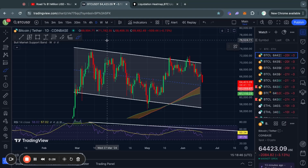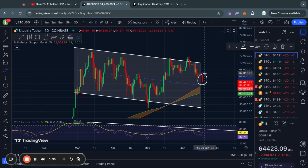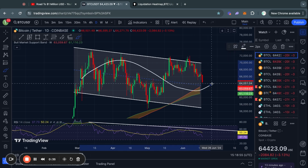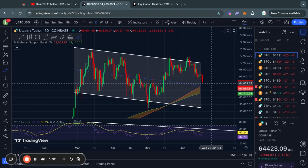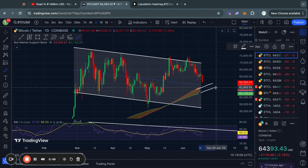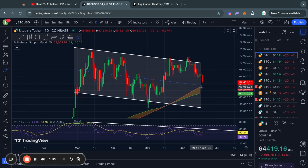Let's get right into the Bitcoin chart for today. Because again, today we are seeing another massive dump to the downside as Bitcoin continues to consolidate in this descending channel. And on this daily time frame, we are now getting pretty close to the bull market support band for Bitcoin. In fact, as of the time of recording, the bull market support band is roughly at 63.2K and 61.2K.